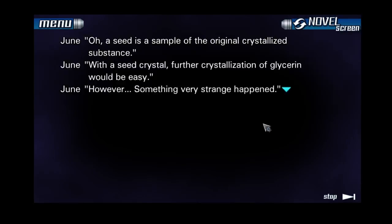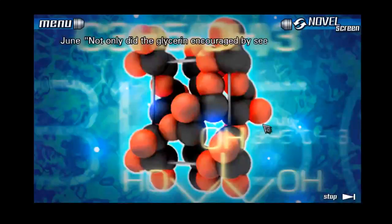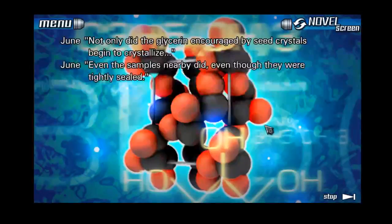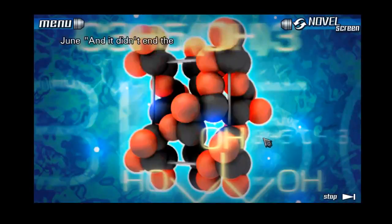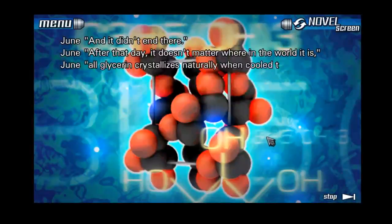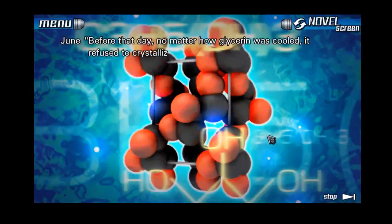However, something very strange happened. Not only did the glycerin encouraged by seed crystals begin to crystallize, even the samples nearby did, even though they were tightly sealed. Interesting. And it didn't end there. After that day, it doesn't matter where in the world it is, all glycerin crystallizes naturally when cooled to less than 64 degrees. Huh. Before that day, no matter how glycerin was cooled, it refused to crystallize.